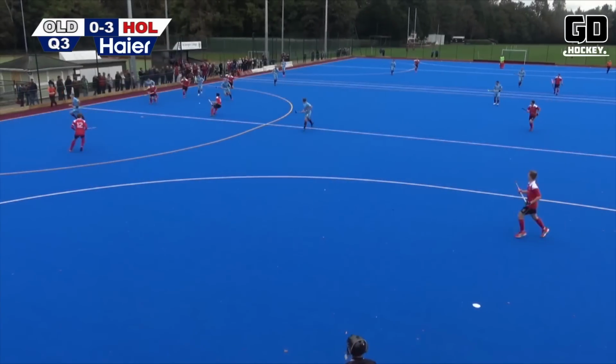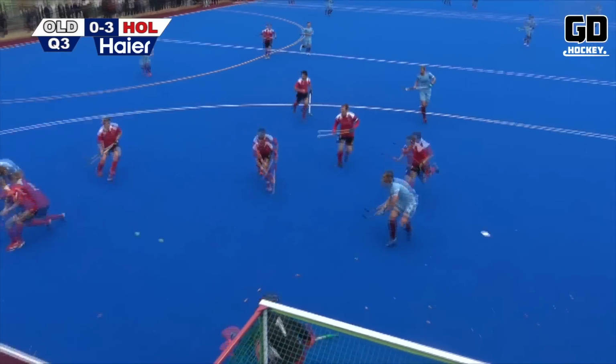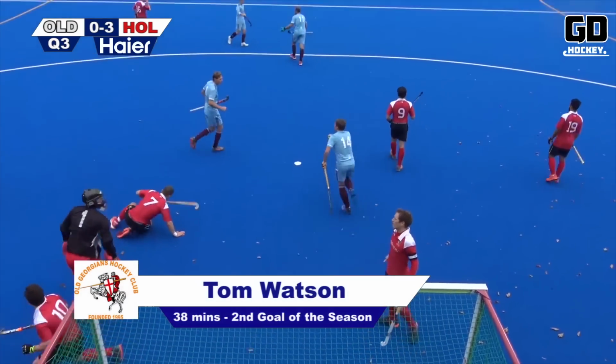Here come Holcomb. Ball forward to Carson. Carson pulls it back, and Watson! Well, they were only 3 down for 2 minutes, but Old Georgians pull one back.